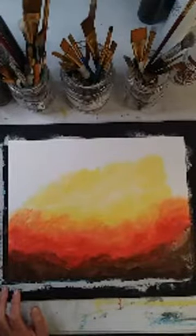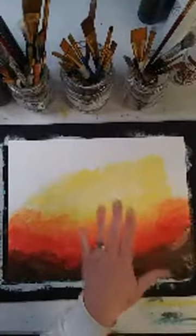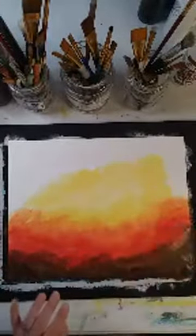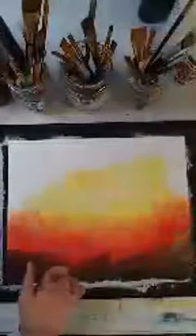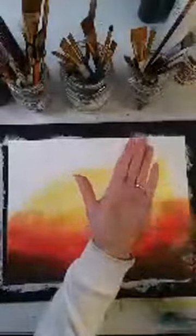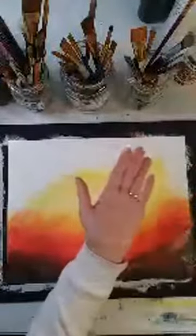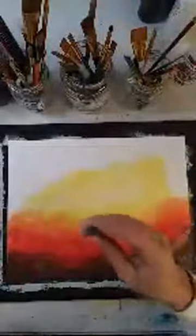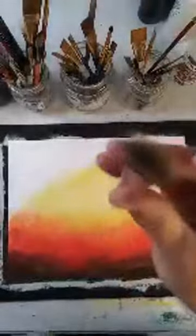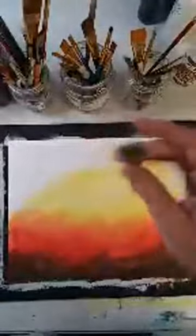All right. So now I'm just rinsing that 1-inch flat brush that I was using. I'm just wiping it like this, dragging it back and forth on my paper towel. You want to do that with a flat brush. You don't want to go back and forth. The only time you want to go back and forth on your paper towel is if you're using a bristle brush like this and you don't care if it gets all jacked up.